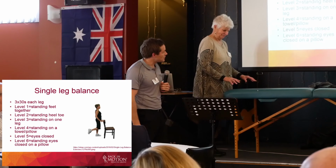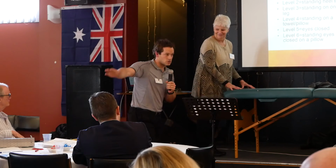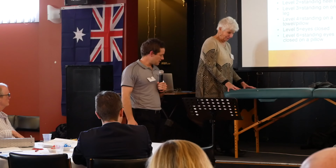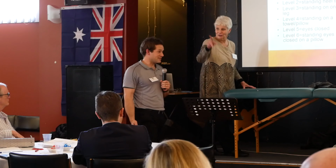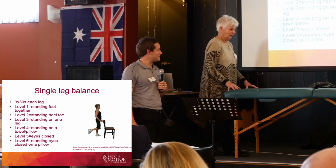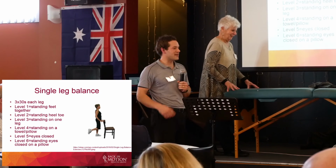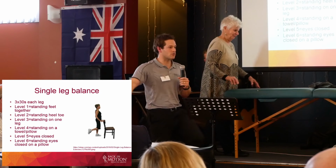And then level 2 would be standing heel toe. So going heel and toe, trying to balance in that position. Again, trying not to hold on. David laughing, continue doing this at night. Yeah. So again, this is one that Marilyn's done. And then, further steps on would be a single leg version.